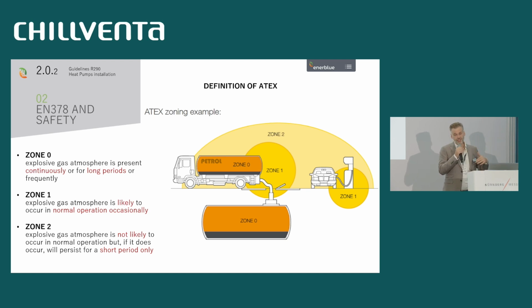And in this slide, I simply reported a few pieces of information about the areas we're talking about. Zone 0, for example, is an area where you can have a continuous presence of an explosive atmosphere. Zone 1 is a zone where it is likely that you have an explosive atmosphere also during normal operation time.